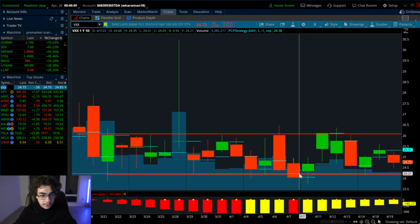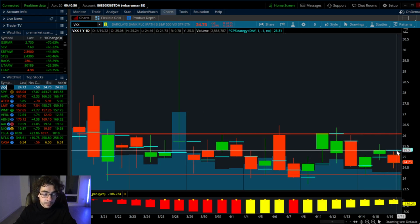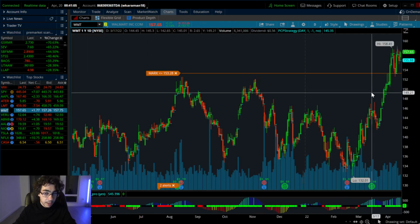Because it's been trading in this supply, this support zone for quite some time, trying to form some lower highs, but we have this gap to fill. So I want to see how it reacts when it fills this gap at 2531. I think it's going to fill that gap this week. So overall, those are the main setups that I'm looking at right now.